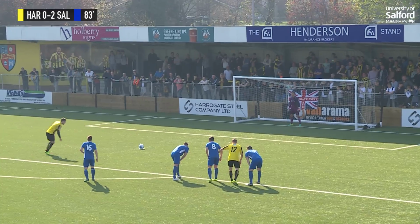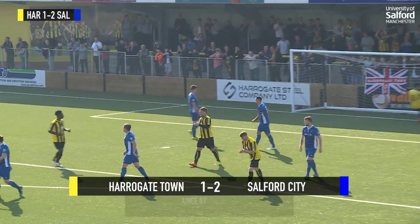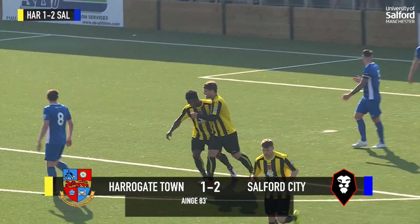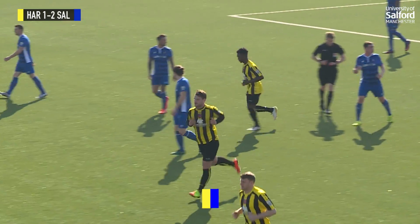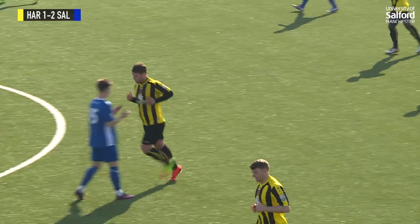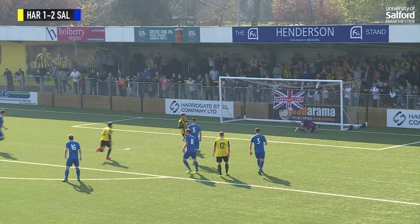Ainge, who's not scored a penalty this season, steps up, just goes to the left-hand side, brings one back for Harrogate Town. Harrogate 1, Salford City 2. Ainge from the penalty spot in the 83rd minute. Bit of a controversial one, but Salford just got to keep the focus for the next 7 or 8 minutes.